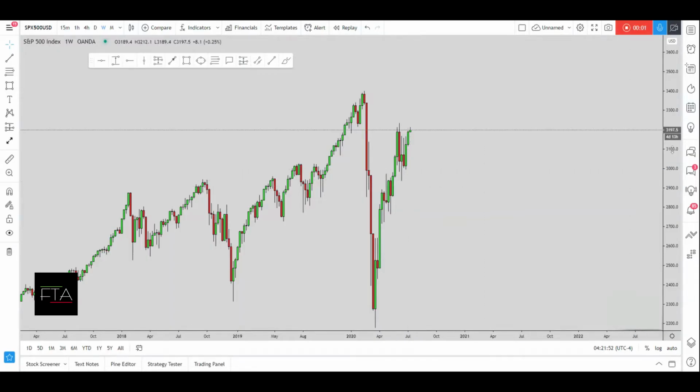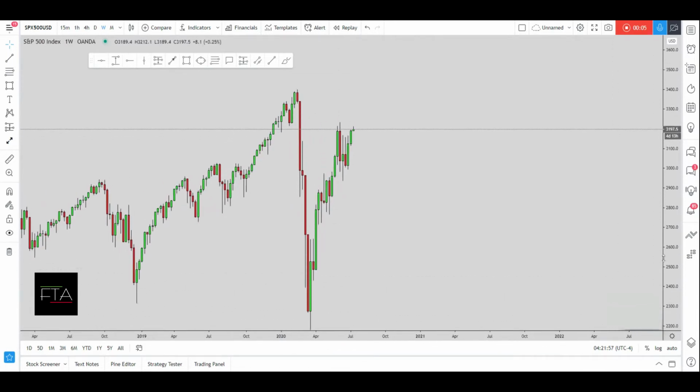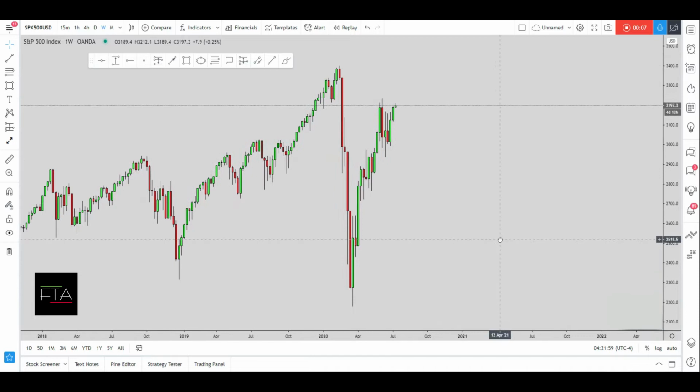Okay, so let's give a quick update on the situation that we currently have on the S&P 500 index. Now, let's start from the weekly time frame. Last time that we spoke about the S&P 500, what did we say? We said that clearly from a weekly perspective, we have very strong resistance at this zone.